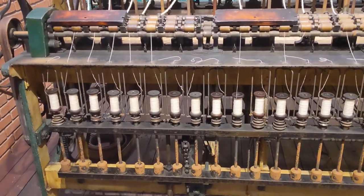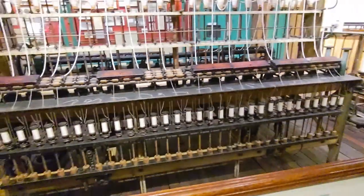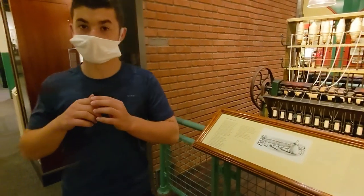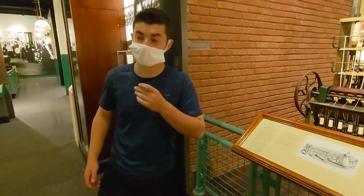So the textile process was actually a large, multi-step process, obviously. And you'd go step by step. You'd go cotton, then thread, then textile, and eventually it would turn into the final product that you could use for clothing and other fabric products.